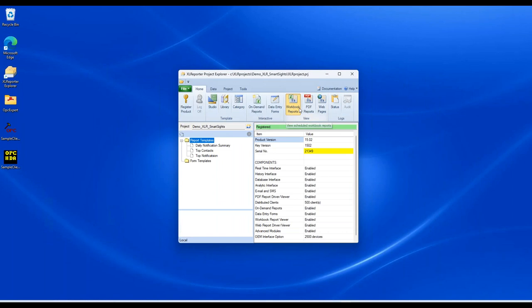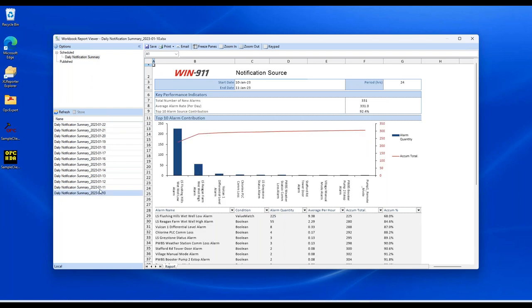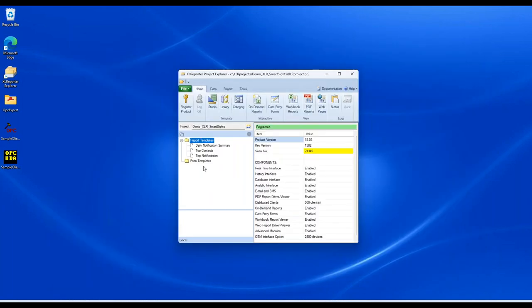We'll go back into the workbook reports client and go to our daily notification summary report. And we can see here that if we look at the same time range we did in on-demand, it's the same data we got in that client. It's just automating this. And then of course, at this point, we could also email the report out and so on. And we can also customize these reports, right?